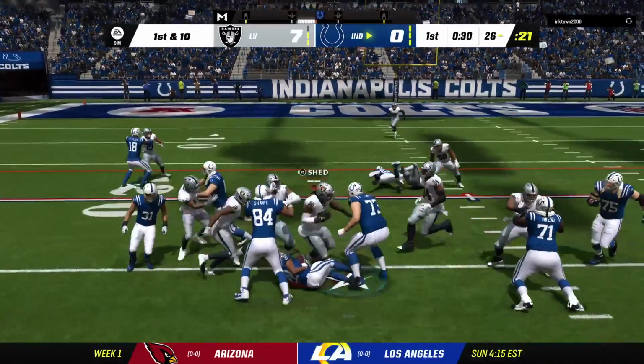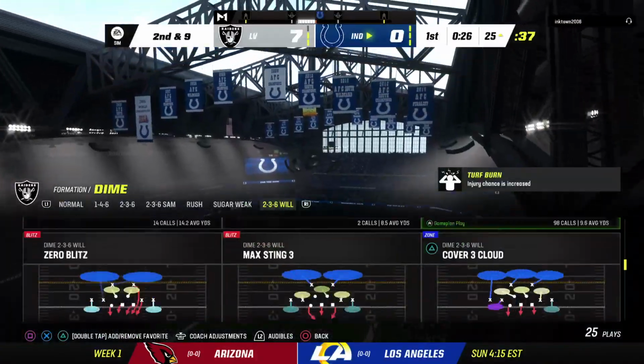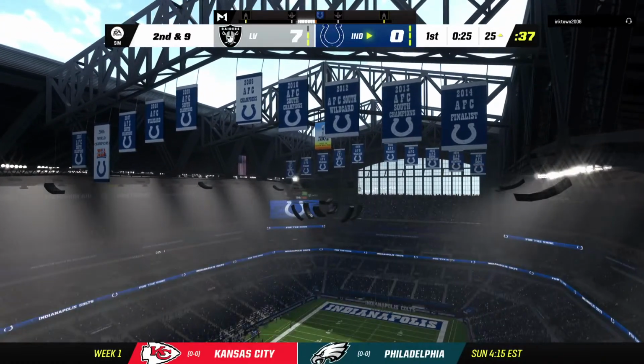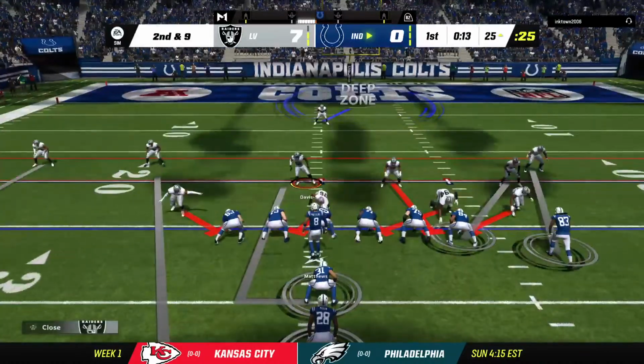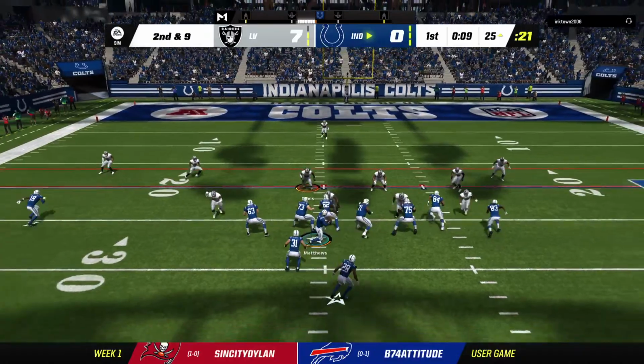Mixon with a first down carry. Down to the 25. Credit him with a 1-yard gain there to make it 2nd and 9. Yeah, things were pretty stacked up there in the middle of the line. A lot of bodies, not much space. I think ultimately he was fortunate to get anything out of that run.